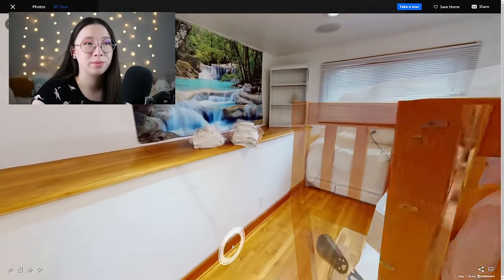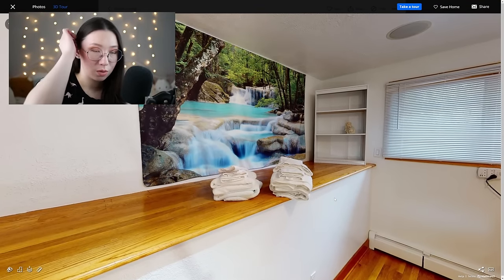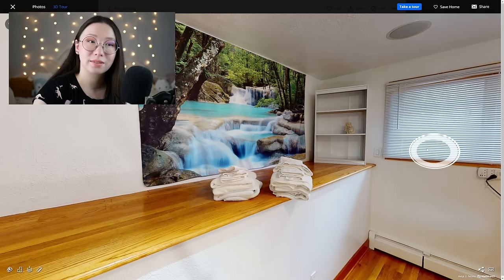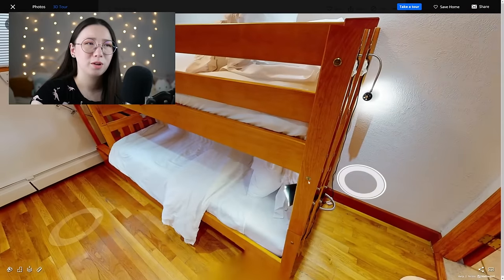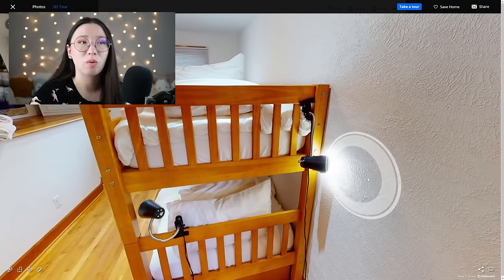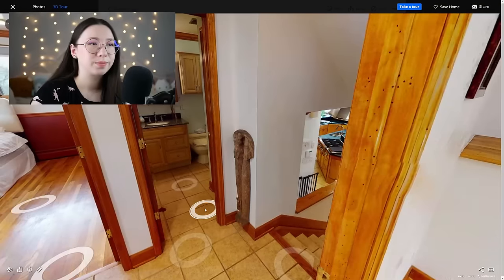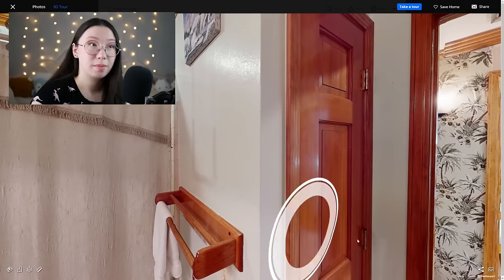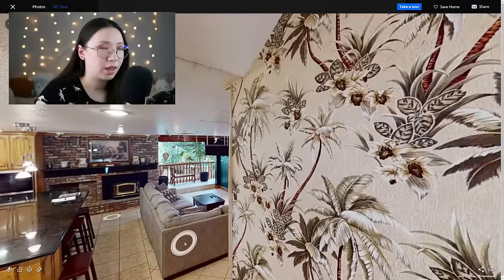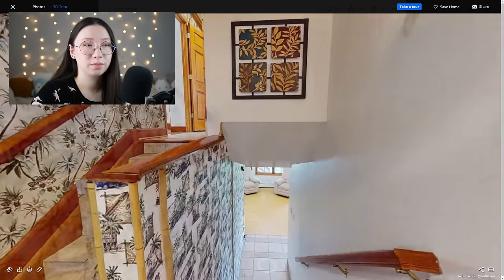There's a bunk bedroom. They made sure to leave in the nature theme in here too. Like, we couldn't have plants in here, so we had a picture of them. The bunk beds are awfully low. There just doesn't seem to be a lot of space between the mattress and that. And the bathroom. Standard bathroom. Okay, and then if we were to go downstairs.